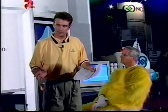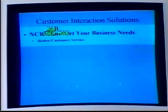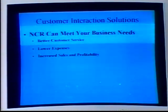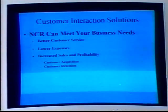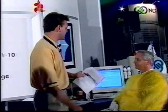What we have done is take the traditional call center and evolve it to a customer interaction center. NCR can meet your business needs for better customer service, lowered expenses, increased sales and profitability through customer acquisition, retention, and reduced cost of service. NCR can meet your needs by optimizing existing channels of customer interaction as well as new channels, and then providing a tight linkage to the data warehouse.